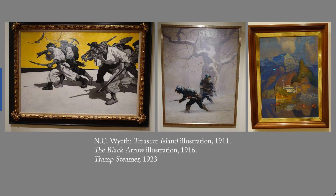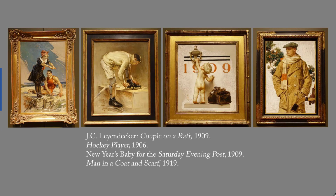These photos were taken at an exhibition at the Brandywine Museum in Chadds Ford, Pennsylvania in 2019. And these, finally, are from an exhibition of works by J.C. Leyendecker, who was another great American illustrator. His dates are 1874 to 1951. This exhibition was held at Reynolda House in Winston-Salem, North Carolina in 2019.